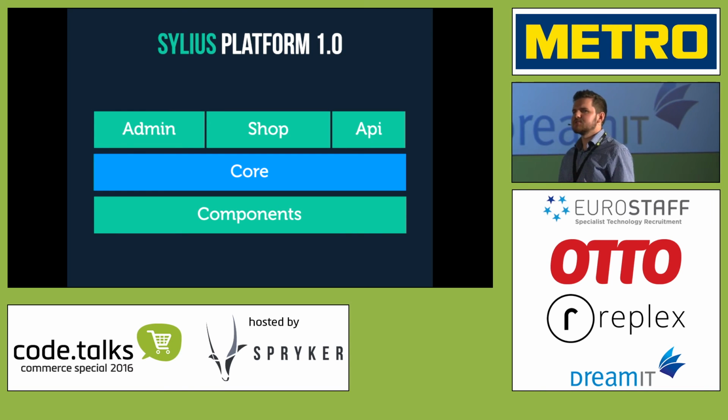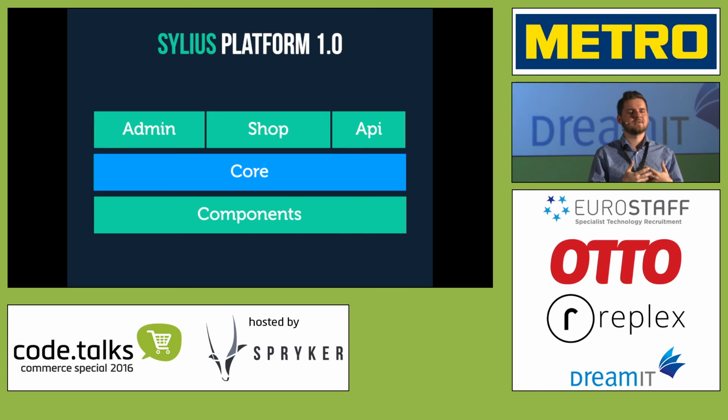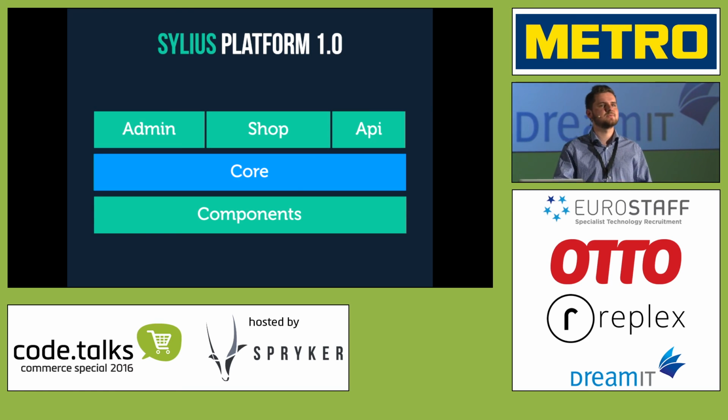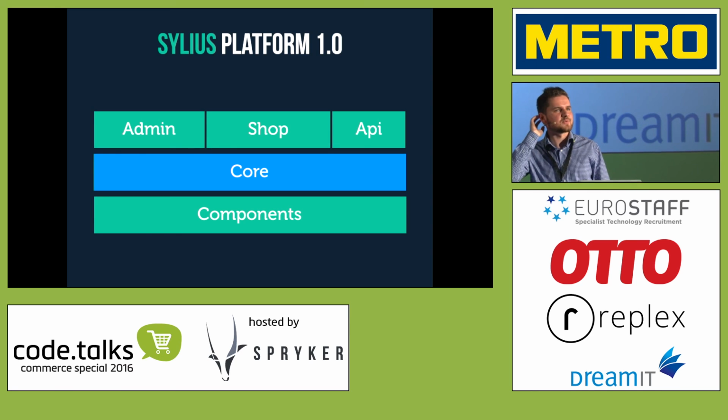But this is mostly the case anyway, because there is no way to create a very generic glue between them that will fit everything. This kind of glue is already in the core, and it works for standard web shops or customized shops. But if you have something really, really custom that you need to build from scratch, you just glue the components on your own. Does it answer your question?